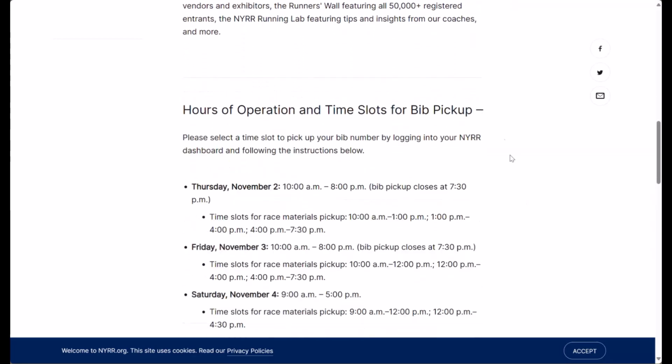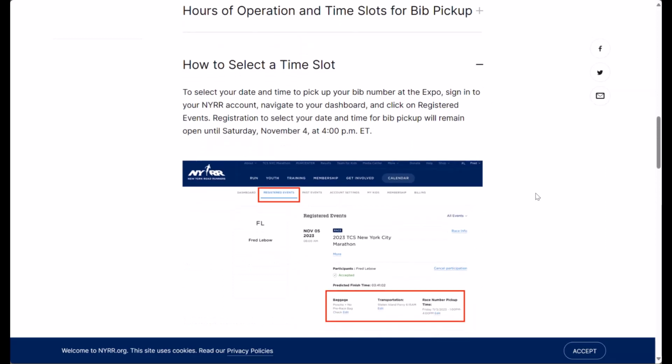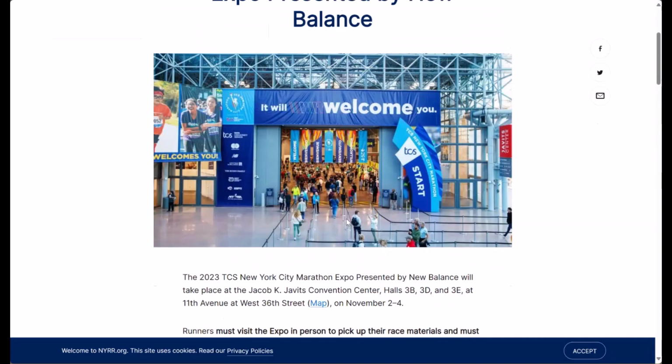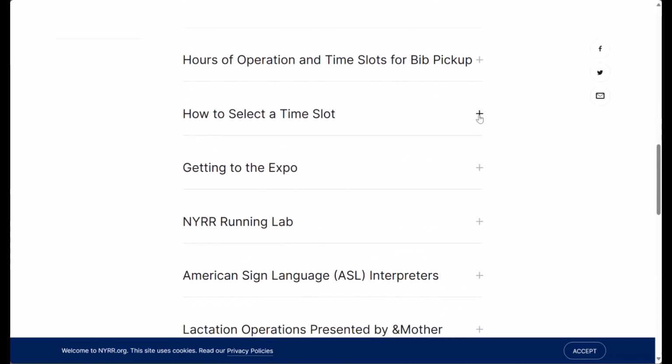So hours of operation and time slots for the big bib pickup is Thursday, November 2nd, 10 to 8 p.m., Friday, November 3rd, again 10 to 8, and Saturday, November 4th, 9 a.m. to 5 p.m. So again, how do you select a time slot for your bib pickup time? Go over to your registration events. This is all in your profile there, and it walks you through. So again, we are on the expo page of our landing page here. Make sure you head on over there and enter what time slot you want.